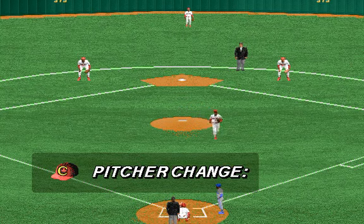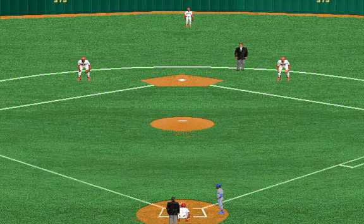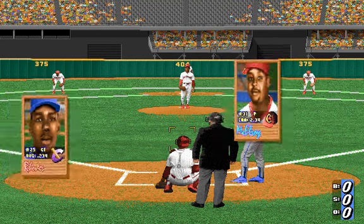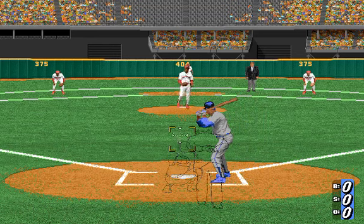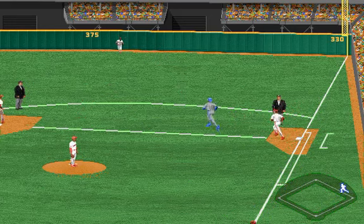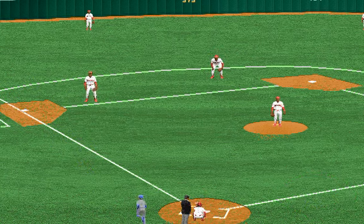There's going to be a pitching change. Up at bat, number 25, Carl Rhodes, batting .234. He's 1-for-2. The pitch. High to right center. It's gone. A home run for Carl Rhodes.